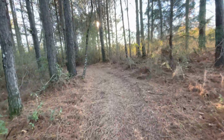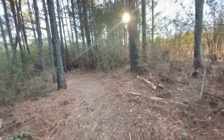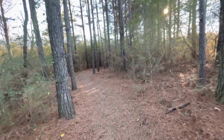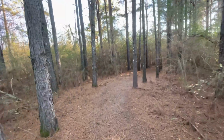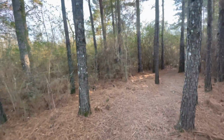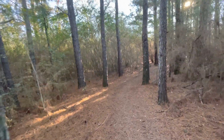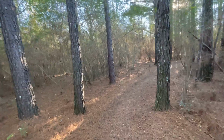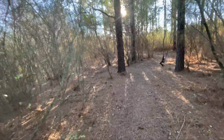So here's a nice little pine thicket right here. And crap, I shouldn't use the word crap, sorry. This is PG. But stuff is falling from the pine trees on me. Pine cones and stuff. Pretty high up.